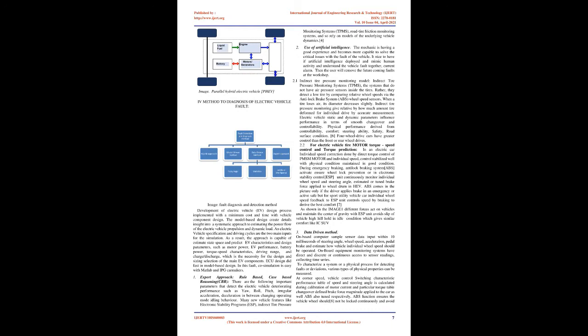7. As shown in the IMAG1, different forces act on vehicles and maintain the center of gravity with the ESP unit to avoid slip of the vehicle. Hill hold in idle condition gives a similar comfort like an IC SUV.